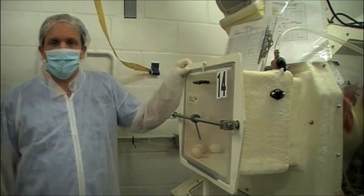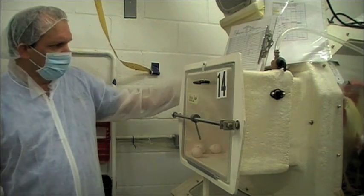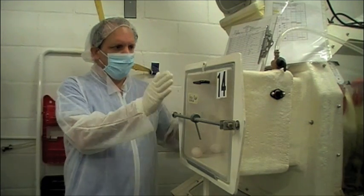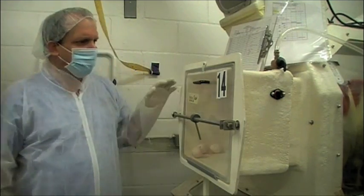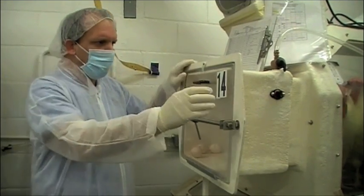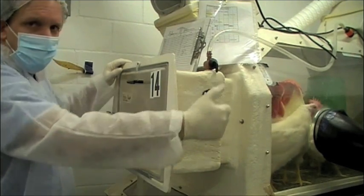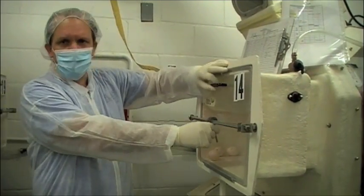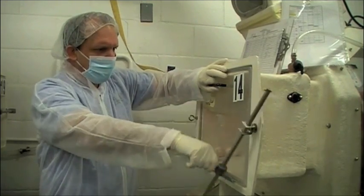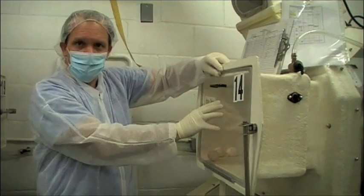How are the chickens fed? Whenever we want to pass food in or to remove anything from the isolator, we have a pass-through port here. There's a door on this side, and a door on the inside. And basically, before we would open this up, we would open up the side vent here, spray disinfectant into it, wait 5 minutes, then we'd be able to open up this side right here like this, and pass in the food or whatever we want to pass in.